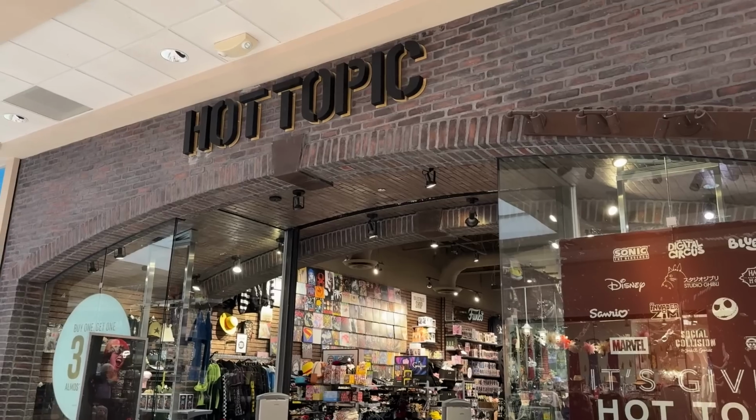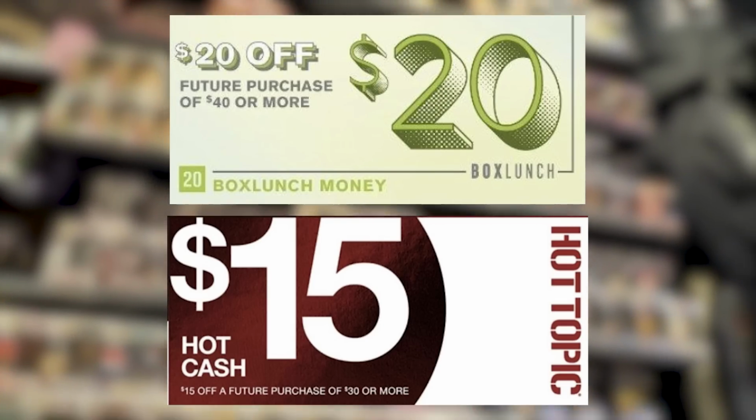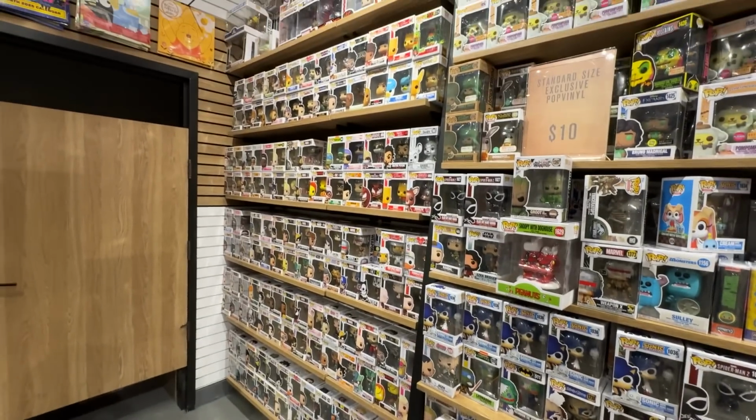Box Lunch and Hot Topic currently have sales going on where you can use lunch money and hot cash to get 50% off stuff. I myself have a good chunk of those discounts, so I want to go to those stores and see if I can pick up anything for cheap. And without any further ado, guys, let's get started.